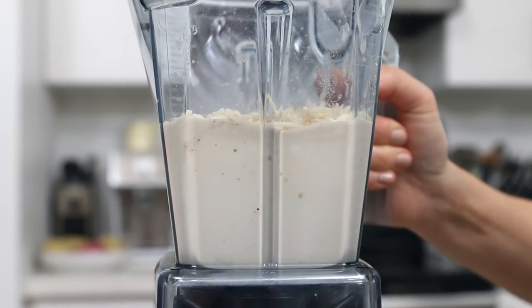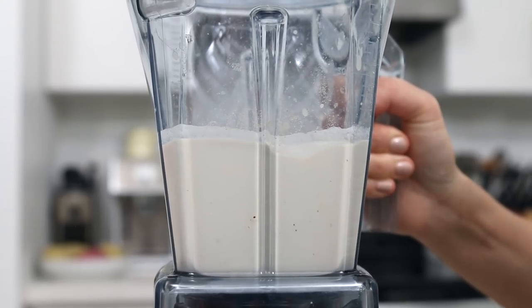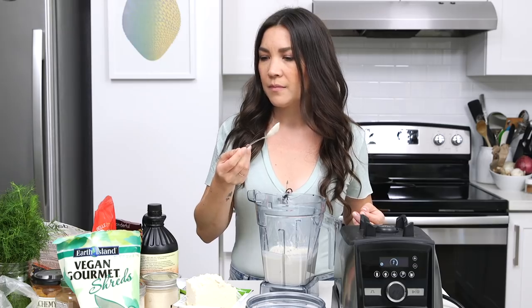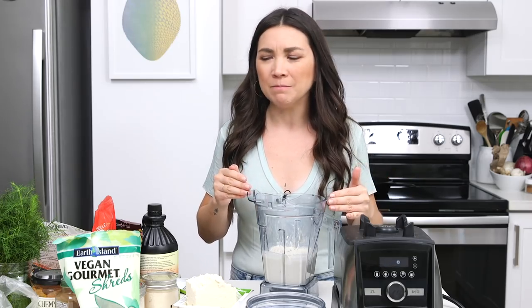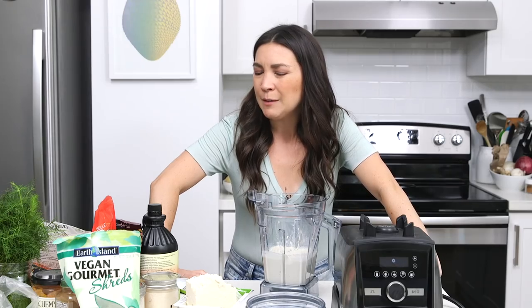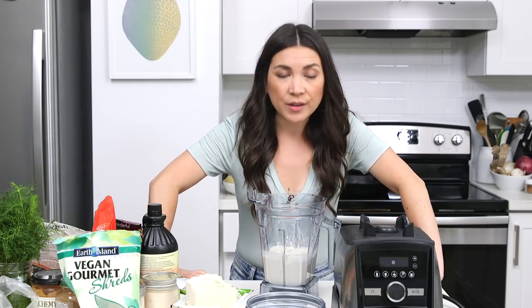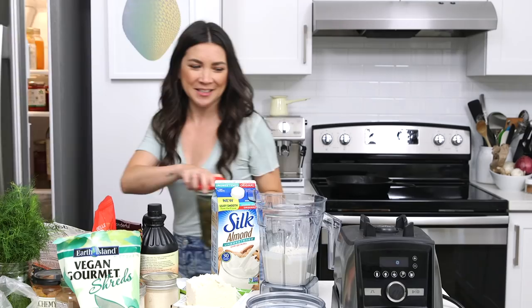I don't know, let's just blend this and see what happens, because I don't really know what's gonna happen. It's looking like the cashew sour cream, which is funny. It's so good. I kid you not, that tastes exactly like the cashew sour cream recipe. I don't know what to do, it needs something. Maybe it just needs a hit of lemon juice. And I'm gonna just thin it out with a bit of almond milk.